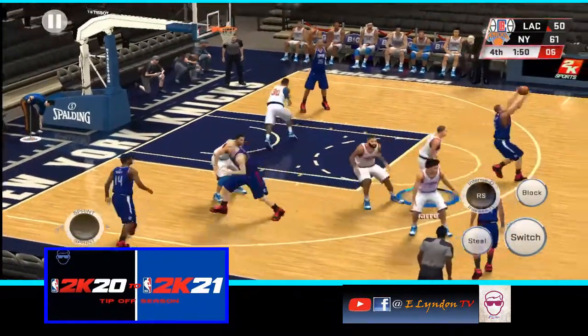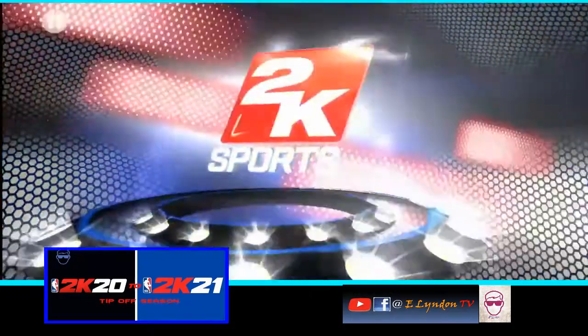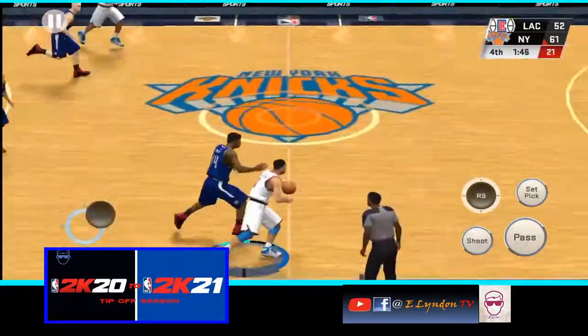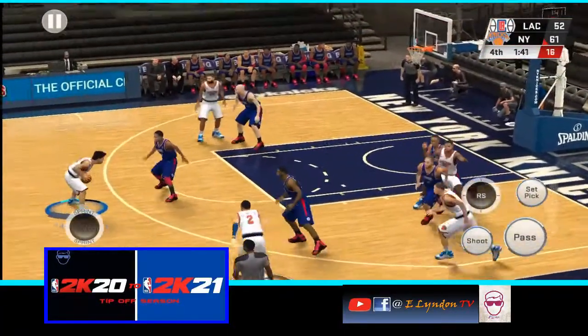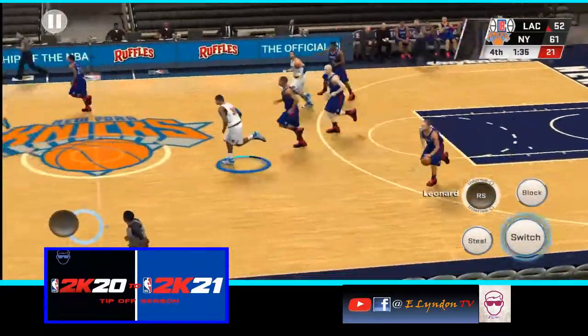Six to shoot. Pass to Leonard. Goes up from the top of the key. And he swishes it right through. Well, he certainly isn't the one to blame for them being in the hole. He's been on the money with his game. Payton with the ball. Here is Ellington. Back to Payton. For the three. It's rebounded by Leonard. The Clippers trail.